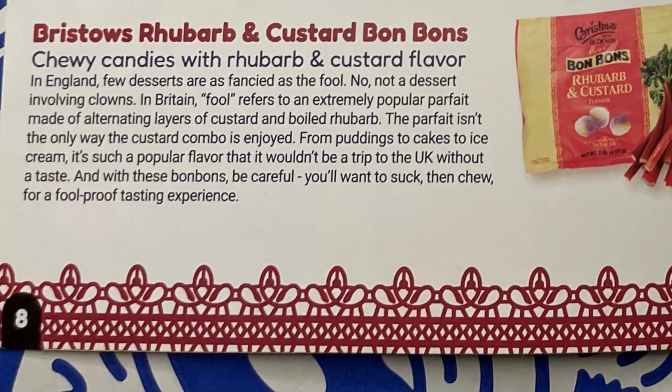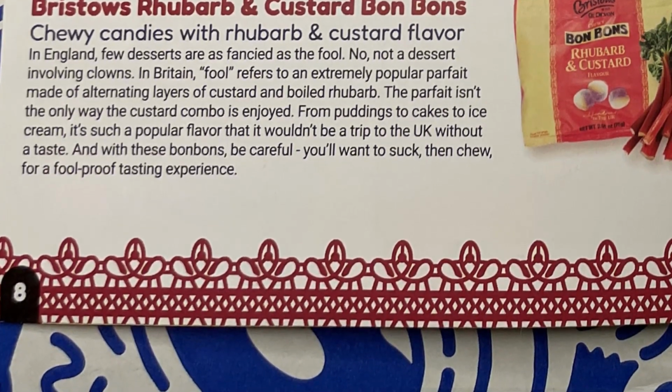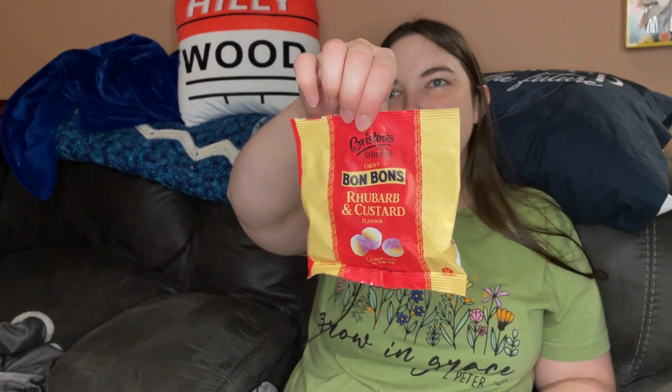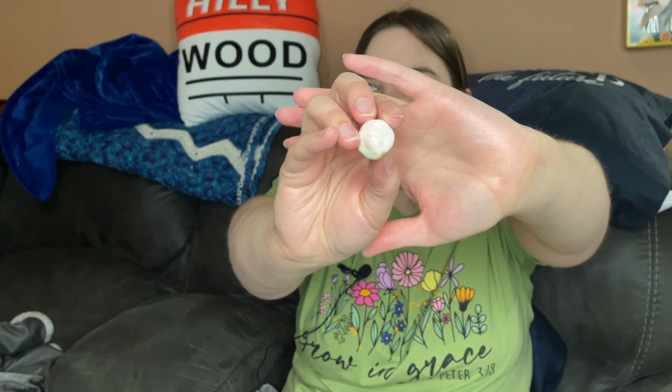The parfait isn't the only way the custard combo is enjoyed. From puddings to cakes to ice cream, it's such a popular flavor that it wouldn't be a trip to the UK without a taste. And with these bonbons, be careful, you'll want to suck then chew for a foolproof tasting experience. Now these I have had before and I love these. I don't know if I've had this brand or not, but I've definitely had this kind of bonbon before. So I'm excited to have another one.